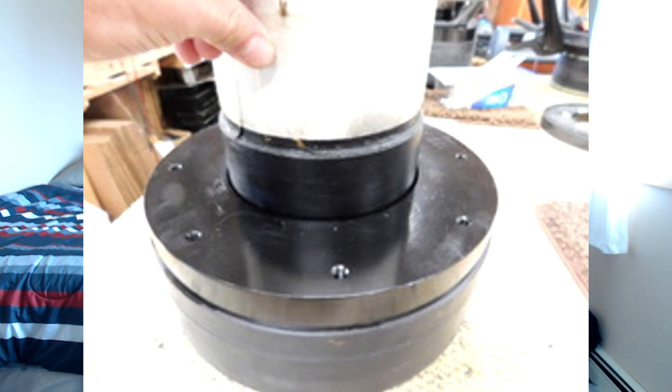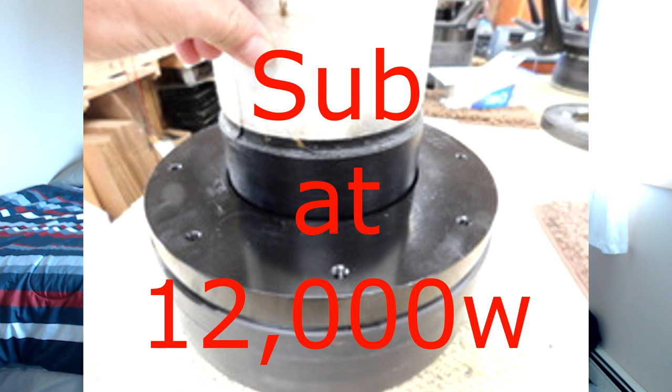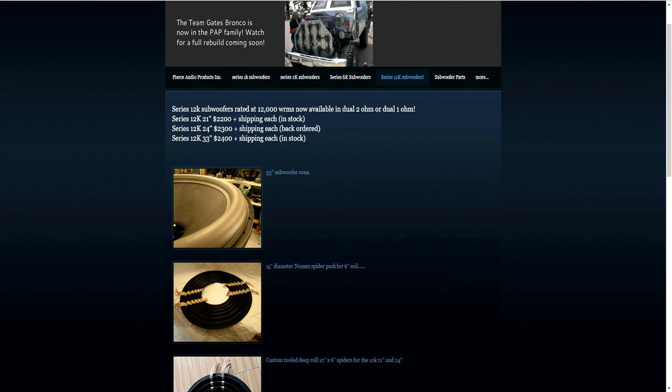Next, we are at Pierce Audio. This was another brand that I got a little bit of crap for missing, and I've never heard of these guys. They make a 12K series amp with 12,500 watts. And the thing is, at that range, the smallest subwoofer you can get is 21 inches because they use a 6-inch voice coil and a giant spider, which is downright insanity. And the most expensive one on that list, I believe, is a 24-inch. Could be bigger. That's $2,400. A little bit pricey, but for 12,000 watts RMS, I'd say that's well worth it.